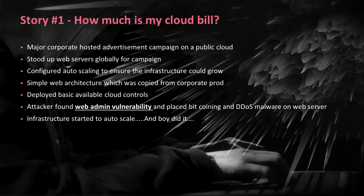And then the DevOps team was starting to really get concerned around why on earth are we utilizing so much infrastructure to support this advertisement campaign? Something is not right. So at that point, the DevOps team logged into the Linux instances and started looking around to see what they could find. And at first, they couldn't find anything.